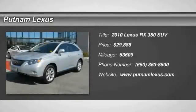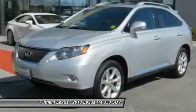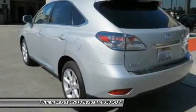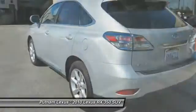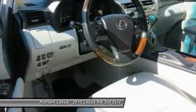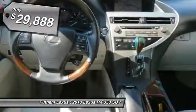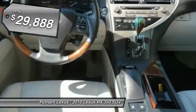2010 RX 350. The RX 350 offers a driver-inspired design and intuitive technology that puts you in total control of your interior. Paired with a spacious cargo area and a powerful V6 engine, the RX 350 continues to offer the best combination of powerful performance and interior luxury in its class, and is priced below $30,000.